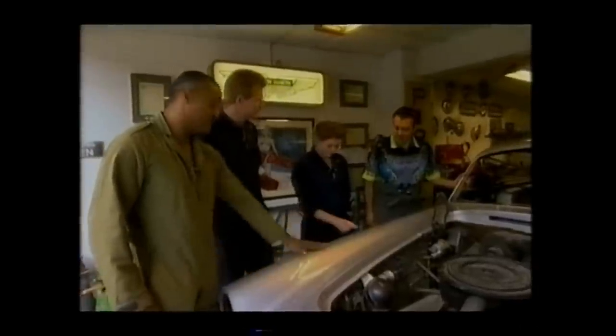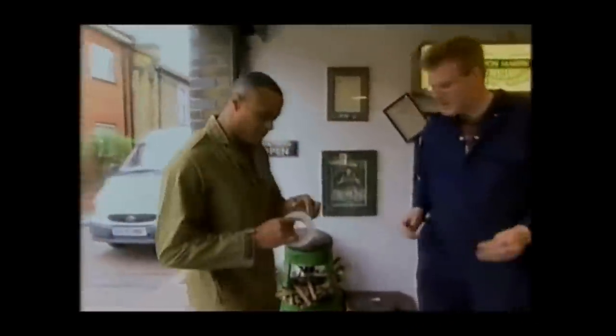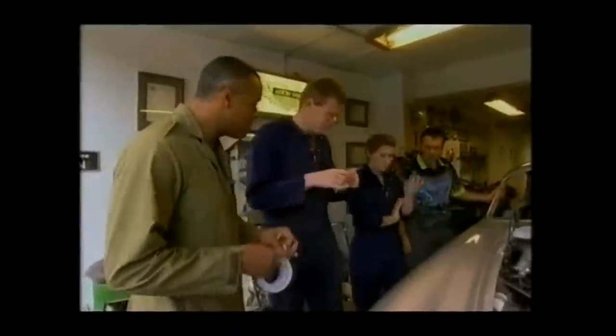Too far. Exactly. Yeah, we'd lose the chance there. All right. Okay. A little bit of tape, John. Yes, please. Rings and zips are taped up. A scratch at this stage could scupper their chances of winning at the Bristol Concours event.